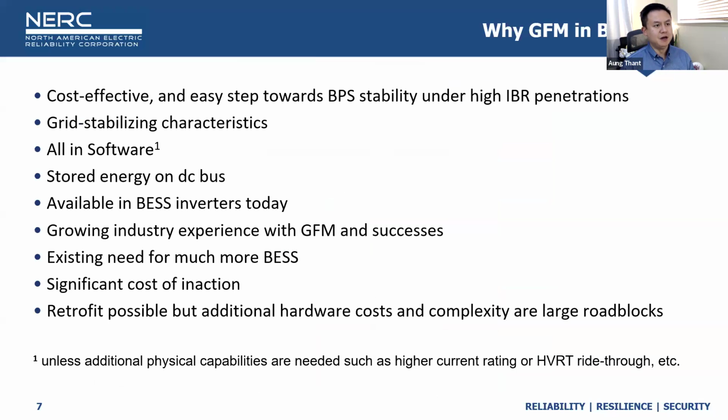Now, why GFM invest today? Well, they're cost effective. The easy step towards BPS reliable stability with very high IBR penetrations. Grid forming characteristics, grid stabilizing characteristics are that they have, right? And also, all of that is in the software, right? Just like IBRs, it's a software-defined device, and GFM is no different. It's in the software.